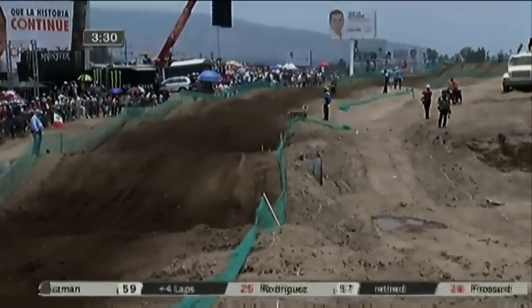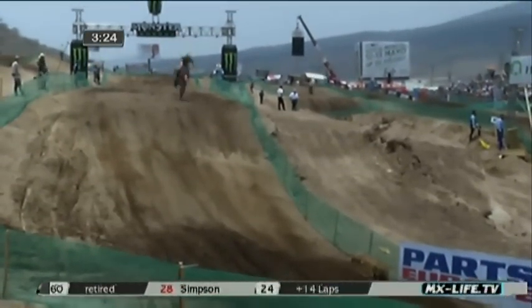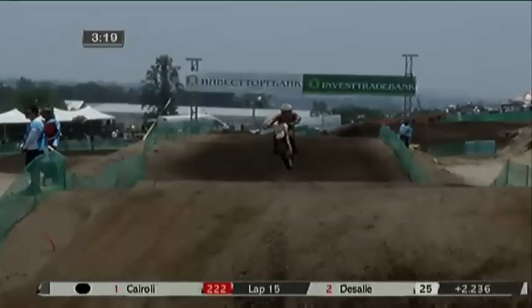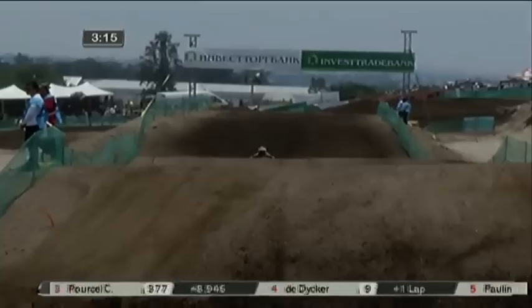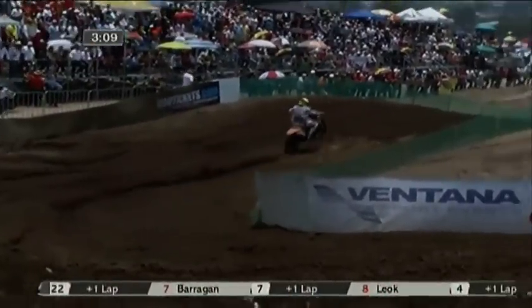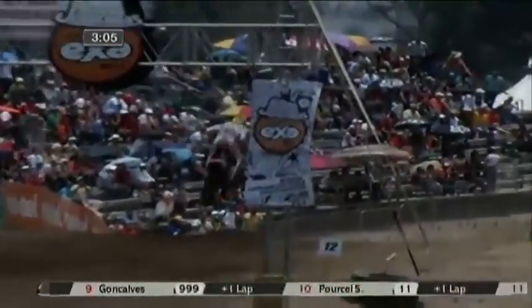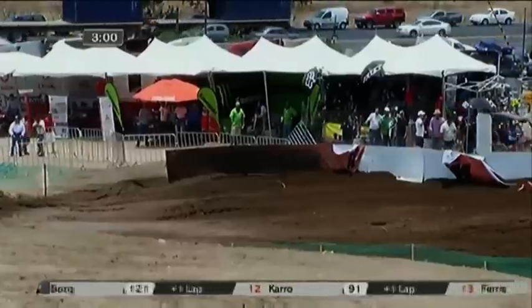Cairoli at the end of the Mexican wave section. That gap, around about 2.2 seconds between him and Clément DeSalle. Look at that, Cairoli still getting over that tabletop there, just under the Invest Trade Bank banner. So too DeSalle that time around. So maybe he was able to be close enough, just for long enough, to maybe latch on to one or two of those lines that Cairoli was using.